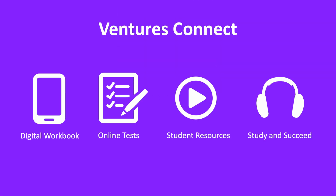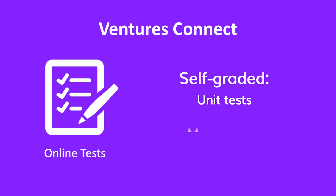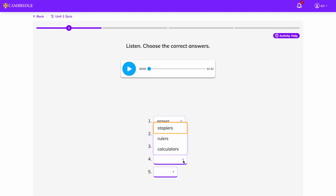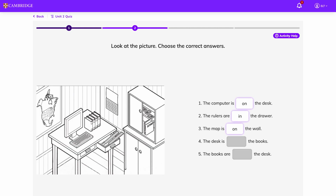When students have access to Ventures Connect, they can also take online unit, midterm, and final tests. These self-grading tests allow you to assess how students are learning without having to devote time to grading printed tests.